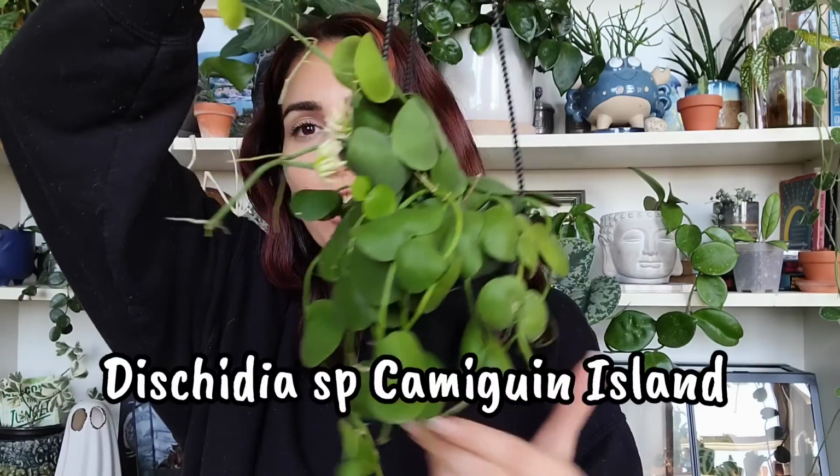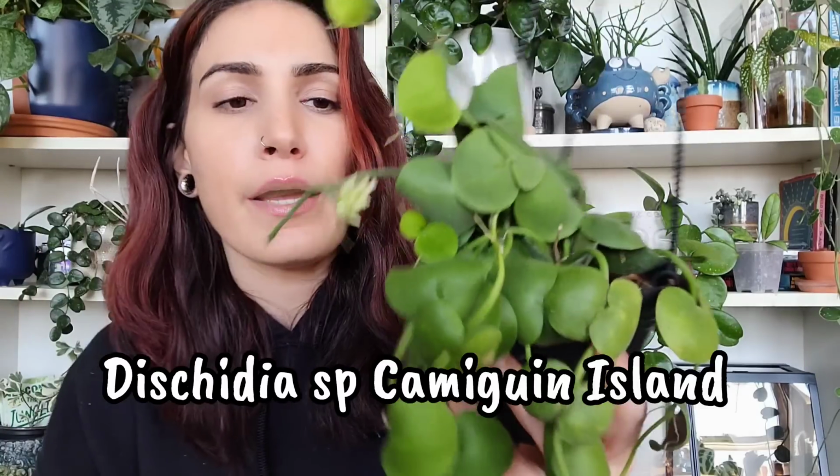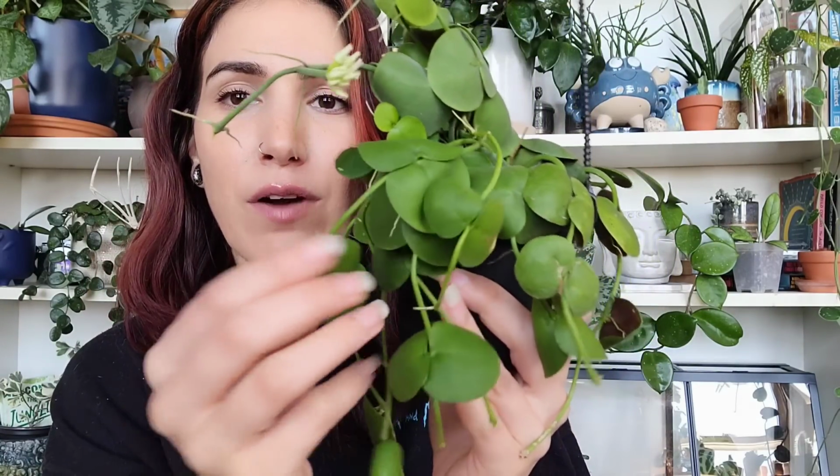But let's get back into the plants. Okay, so number 3 on my list of weirdos today is a newer plant to my collection. So you may have seen it. I picked it up over the summer, and it is the Dischidia, I think it's species Camiguin Island. So this is a Dischidia, and I think the leaves are really interesting the way that they grow.